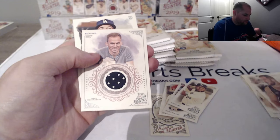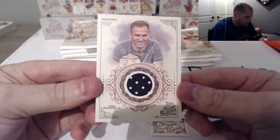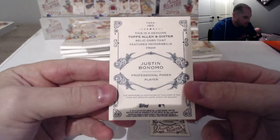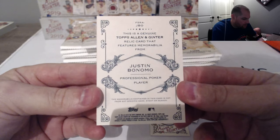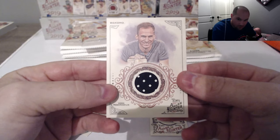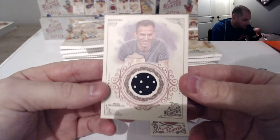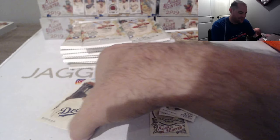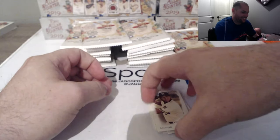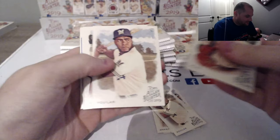And here we go. I don't know who this guy is. Bonomo. Professional poker player going to the non-baseball spot. Justin Bonomo. Why is he wearing mesh? You got jersey on during poker there, Justin? Why is this relic mesh? What are you wearing? His highest finish is 64th. Really? In the main event... How'd you look that up that fast?